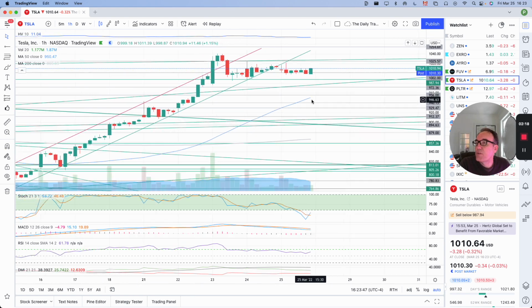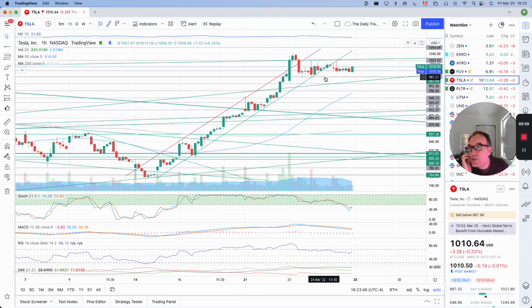Let's look at the 1 hour chart here. So on the 1 hour chart, I had this support at 987. So support was used March 22nd, was used March 23rd, and today we did not reach that support yet. We don't seem to want to reach it, but look at the stochastic here. So stochastic made a little dip lower than 60.